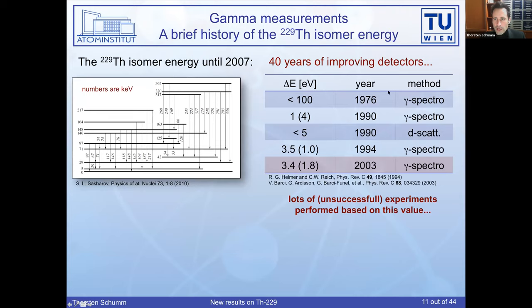This one comes from the year 1976, where a publication predicted that they couldn't obviously directly resolve this, but by putting these arrows and seeing where they ended up, they could conjecture that this splitting is below 100 eV, which was already spectacularly low in that time scale. So this is essentially the year that I was born.